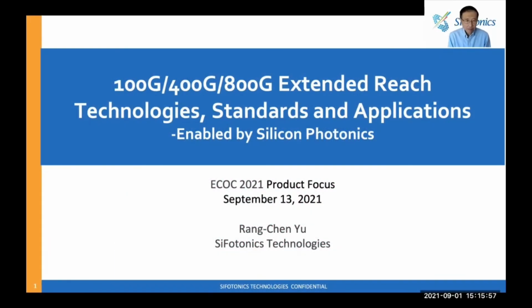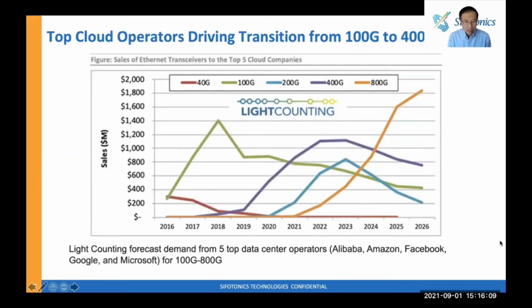Today, I'll talk about 100G, 400G, 800G extended reach technologies, standards, and applications enabled by silicon photonics. It's well documented that optical technology these days is driven by top cloud operators such as Alibaba, Amazon, Facebook, Google, and Microsoft. LightCounting is forecasting demand from these top operators from today to 2026. This transition is occurring from 100G to 400G, 800G at an increasing pace.